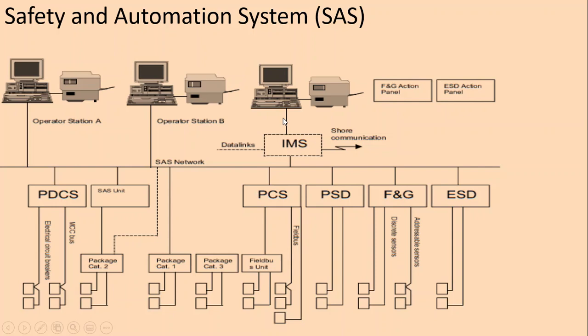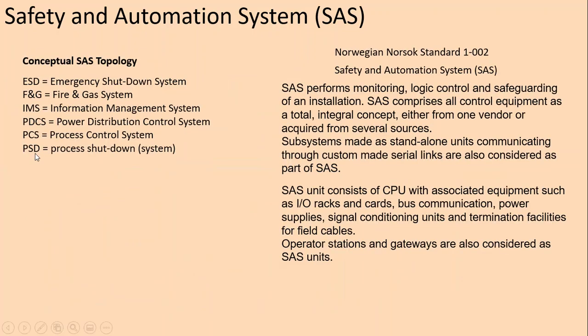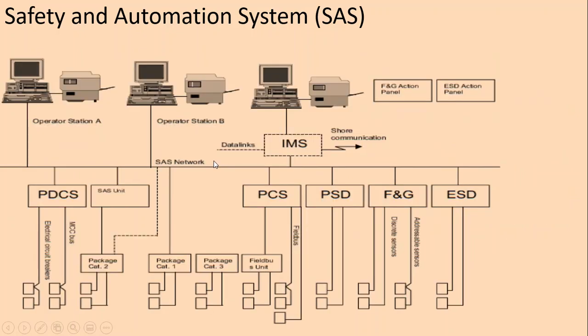In this slide, I have shown one picture where you can see ESD, F&G, INS, and then PDCS, PCS, and PSD. PCS 7 from Siemens is one process control system. Some might know it as a DCS, distributed control system.